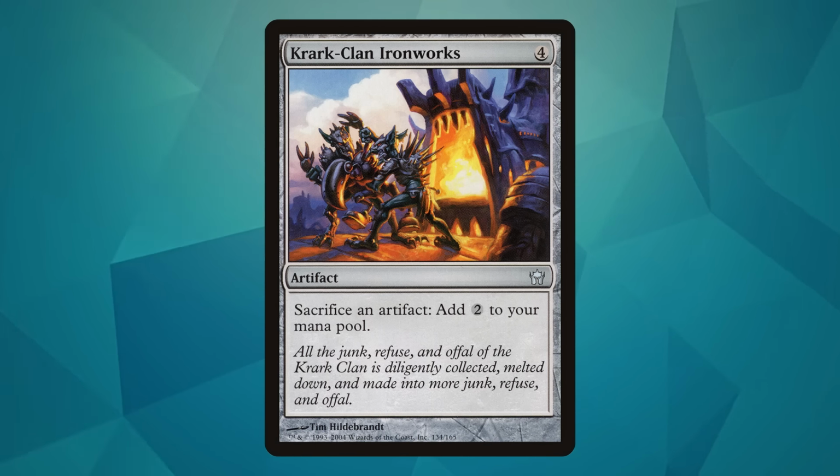Now we got less of a sometimes it's cheaper one. This one is just an expensive uncommon because it's got a bit of price memory. It was a competitive staple. Hell, I think it's banned in Modern. Krark-Clan Ironworks. Most people without looking would guess or remember this to be rare because it's been so powerful and present in formats like Modern to the point that it got banned.